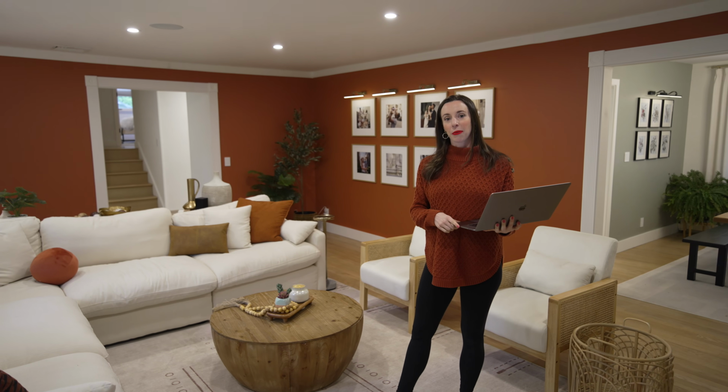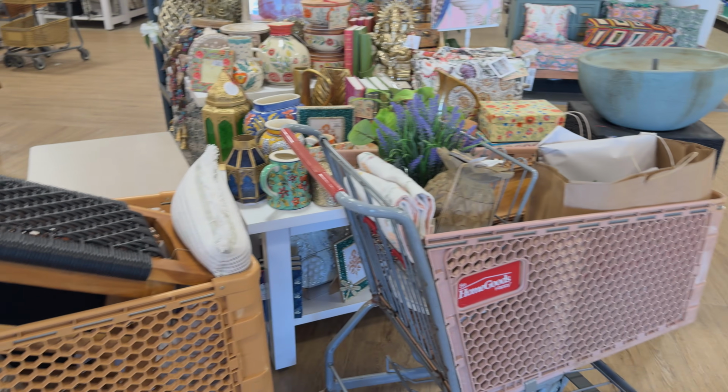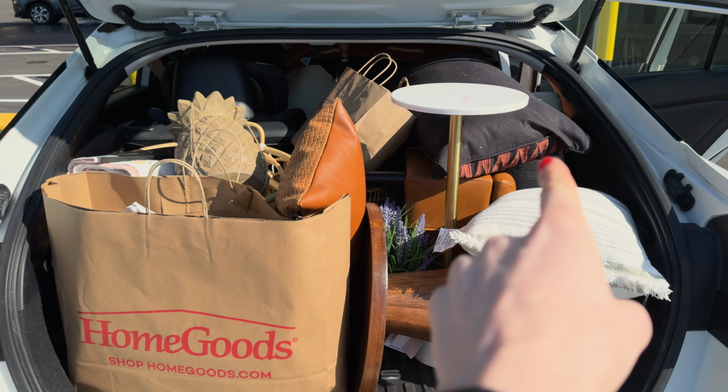We have reached a point where I reveal the full cost of the room. Things add up. You don't realize it over time. You're like, oh, I need this. Oh, I need this. It just adds up.